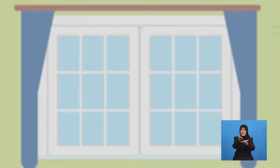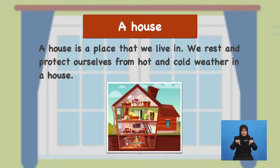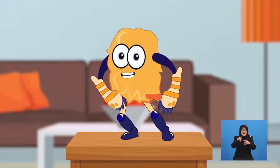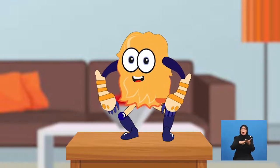Parts of a house? Yes, Yolo. A house is a place that we live in. We rest and protect ourselves from hot and cold weather in a house. In our house, there are parts of places where we do certain things. There are places that we could sleep, we could shower, and where we keep our things. We don't do everything at the same place in a house. Now I know. What are the places that we could find inside a house, Miss Hazreen?